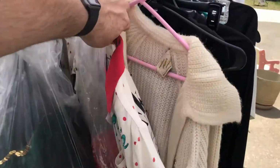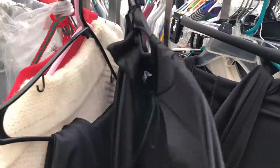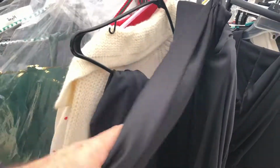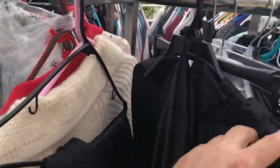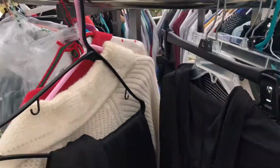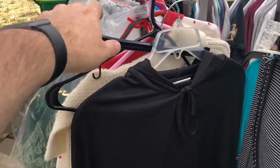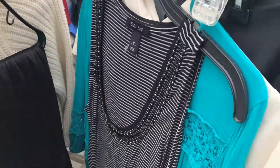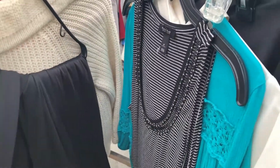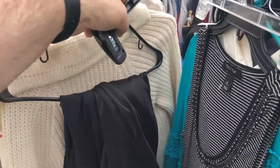Look at all that. Okay. A robe cloak type thing. There's no way I'm letting somebody else take that. There's two of them. Double trouble. Sorry. Whoever it was that thought they were getting these, you're wrong.